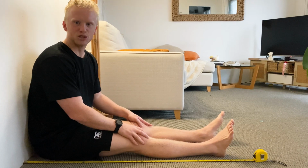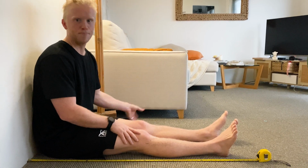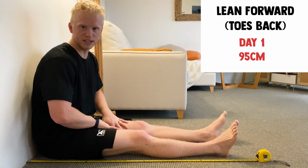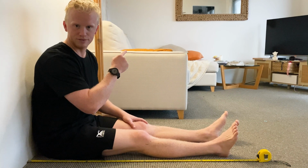Alrighty guys, moment of truth. It is day 31. I finished my 30 days of stretching yesterday. We're going to do the reassessment now from those initial measurements we did at the beginning to see if my hamstring and groin flexibility has improved. Now, I haven't warmed up or anything like that because that's what we did for the first measurement, just to keep it accurate.